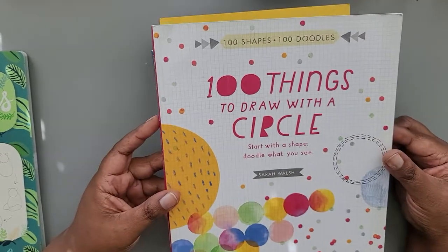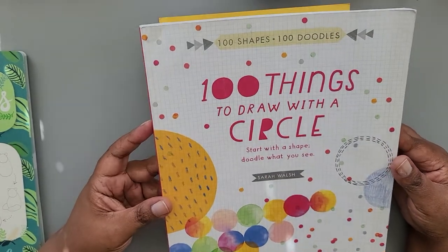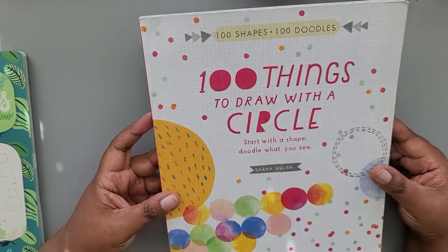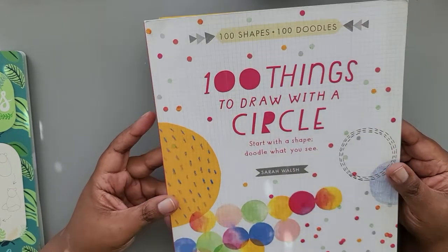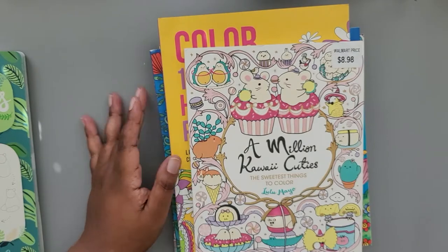I've picked up books like this before by mistake. I didn't even bother to look at a flip through of this. So this is going to go on a giveaway pile, but I want to show it to you guys since I did pick it up.